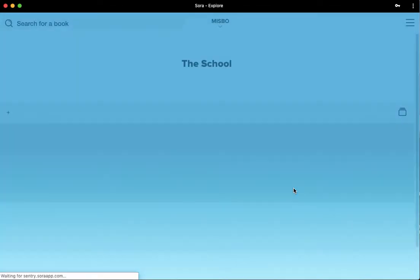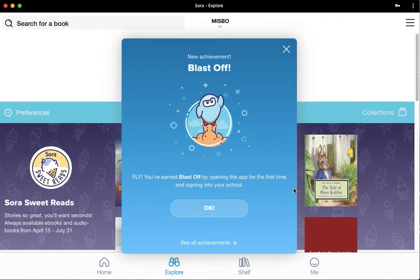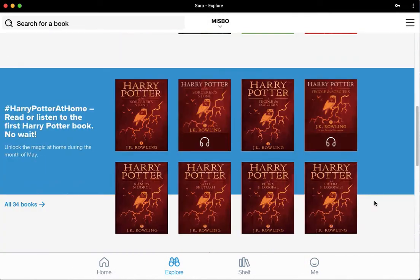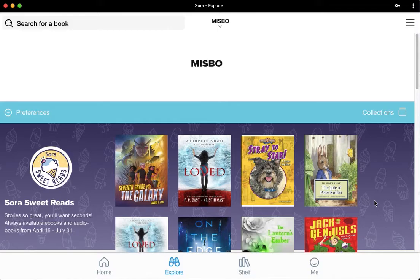Now, because Elizabeth, who I think likes to be known as Lizzie, uses Sora, that means as an upper school student, she can see a lot of different things. Sora also has kind of a gamification, so it might give you an achievement for logging into things. So you can see that this is what the main page of Sora actually looks like.